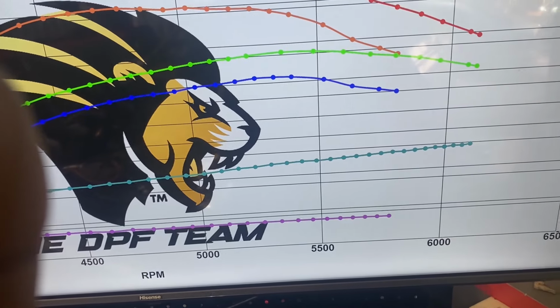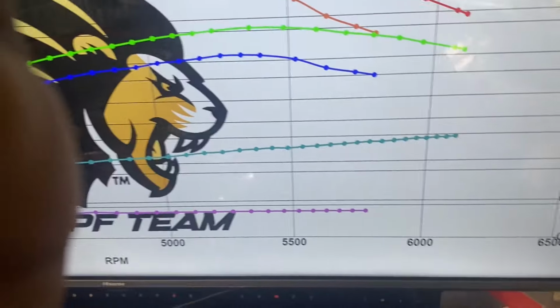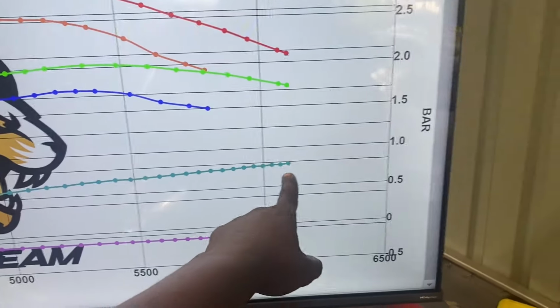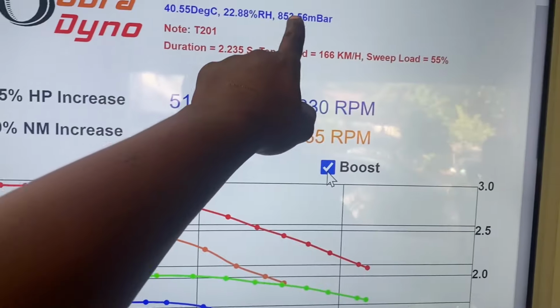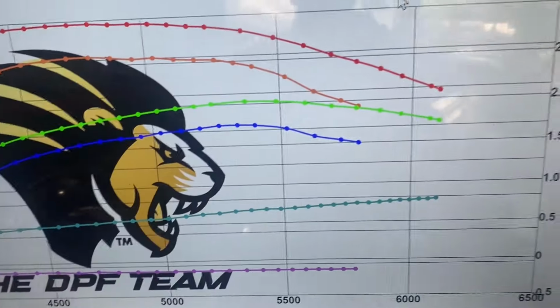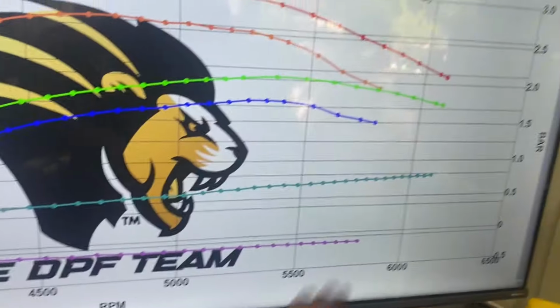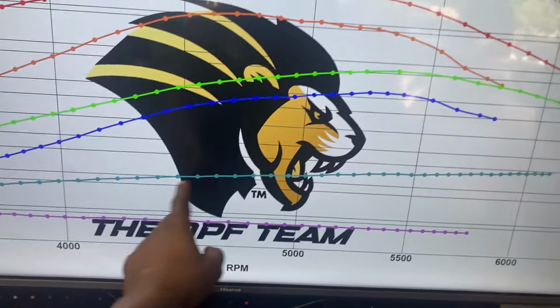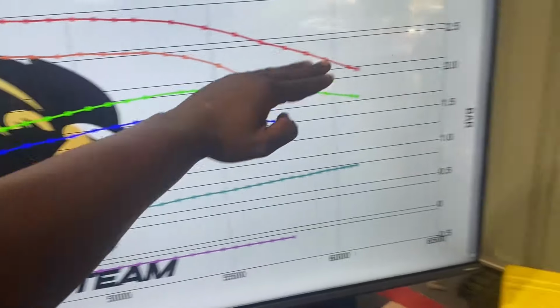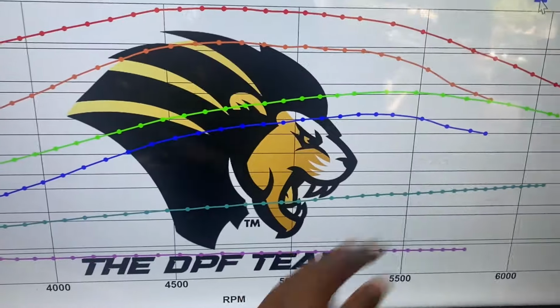I'm just trying to get the boost up. We are not at atmospheric pressure. We are at 856, so I add 14 to this. So yeah, this is roughly a bar of boost. I expect that's where it's supposed to be. So what I've been doing is just trying to make the boost come in progressively so that we can get this line up and straight.